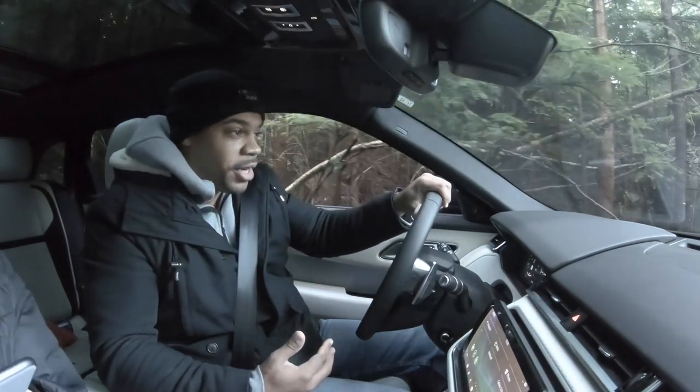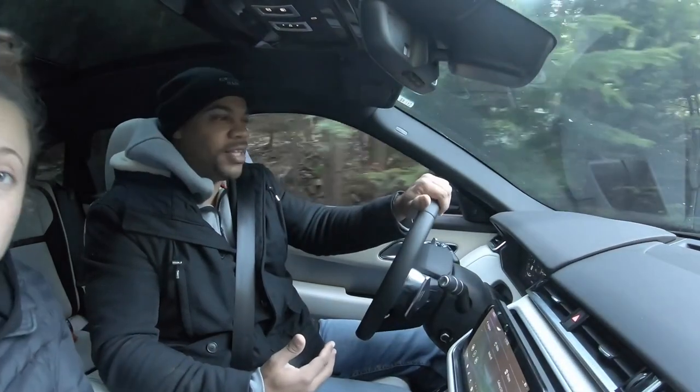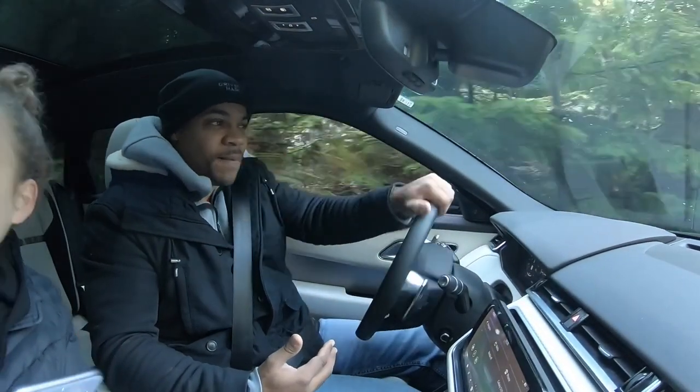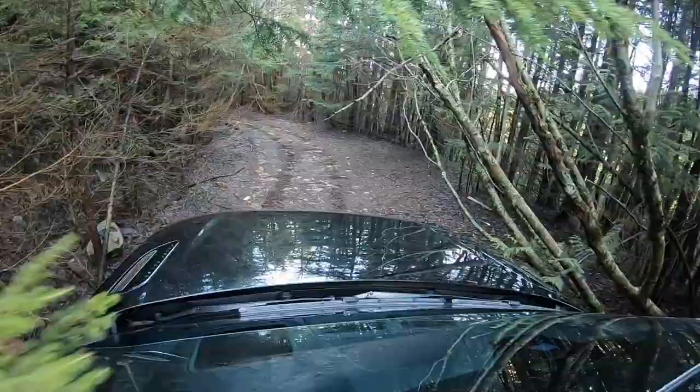So we are running on the stock 21 performance tires, which are definitely not designed for this type of terrain.